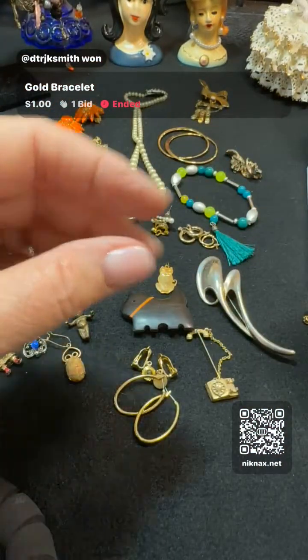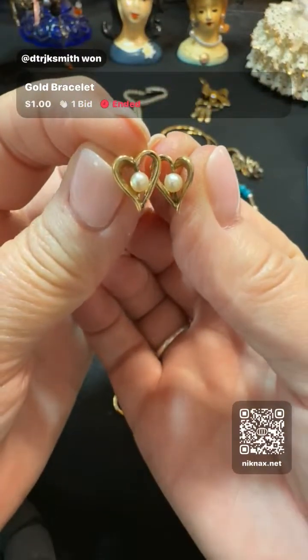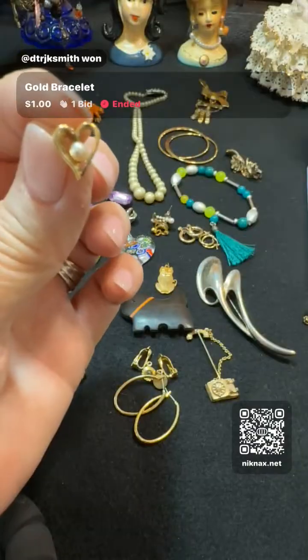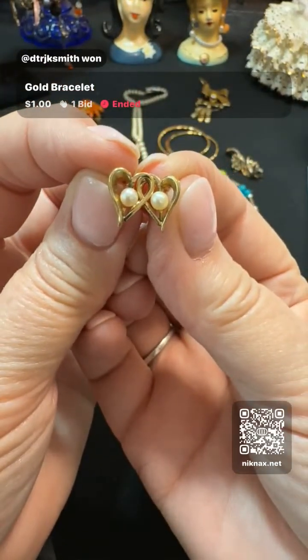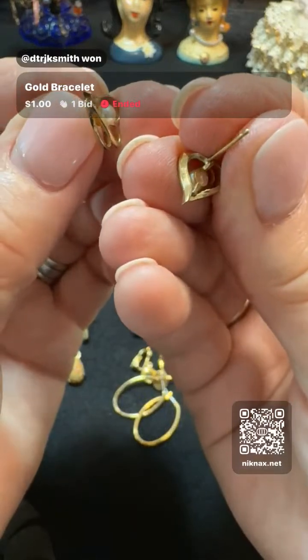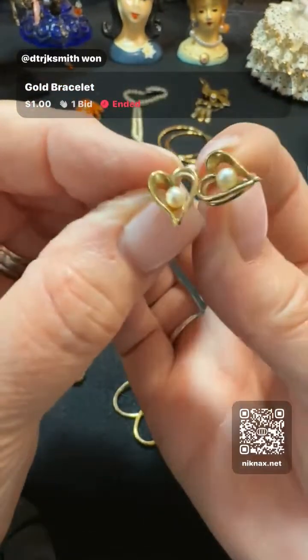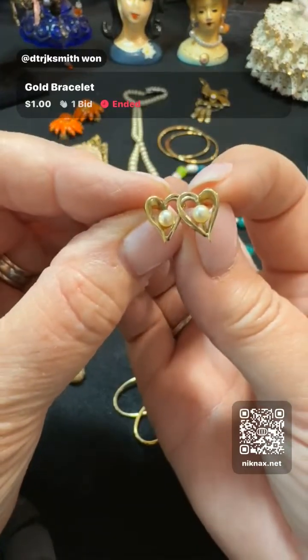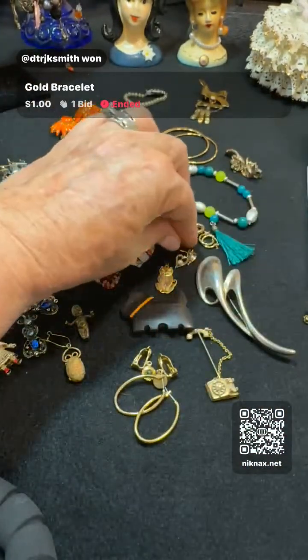Then my last set is this set of little heart pierced earrings, hearts with little real pearls in there. I just tested them. They're not necessarily gold. They could be gold filled or gold plated, I'm sorry. Little heart earrings. All right, so that's the box.